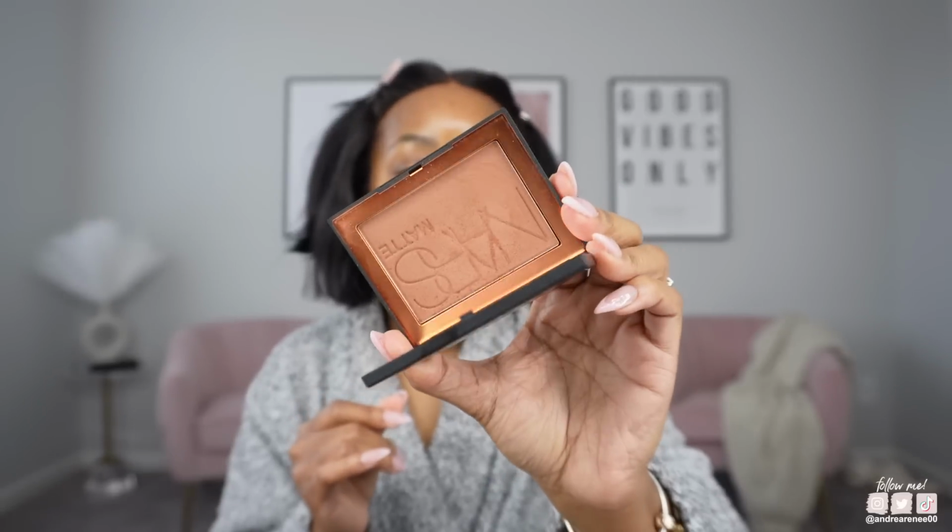And then I have the matte bronzer. This is in the shade Quimba, and this is the darkest one that they have. Really pretty. I don't know if I want to do a matte bronzer today or the cream bronzer. I'm not sure. We'll get to it though. And then I have this little palette. It's the Summer Unrated Blush and Bronzer Duo. Now, a couple of these products may be discontinued. I don't know, but I still wanted to at least show y'all everything that I own from NARS Cosmetics.